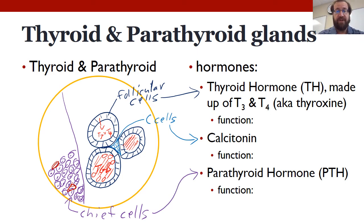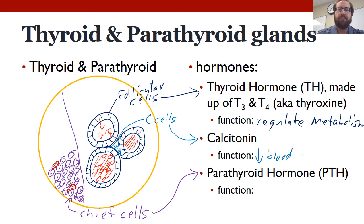Okay, and in brief, we'll talk about this in much more detail in the next couple of slides, but in brief, the function of thyroid hormone is to regulate what we call basal metabolism. The function of calcitonin is to decrease blood calcium, and the function of parathyroid hormone is to increase blood calcium.